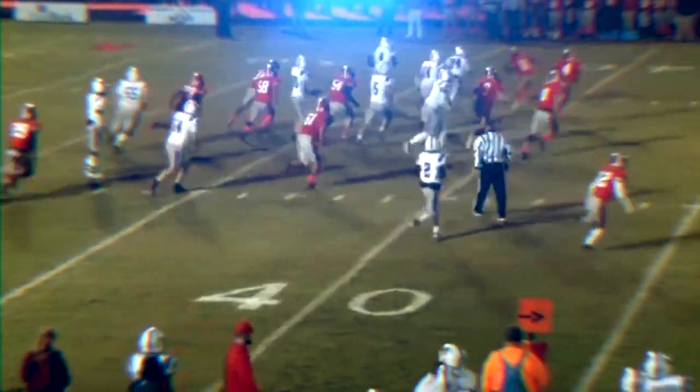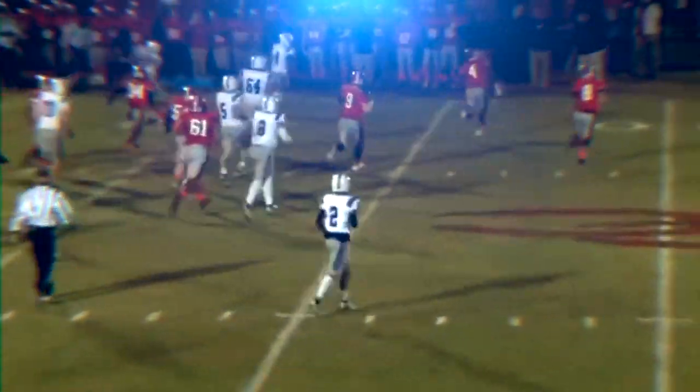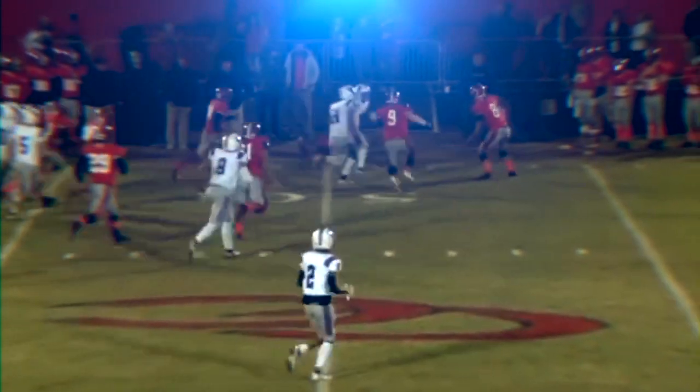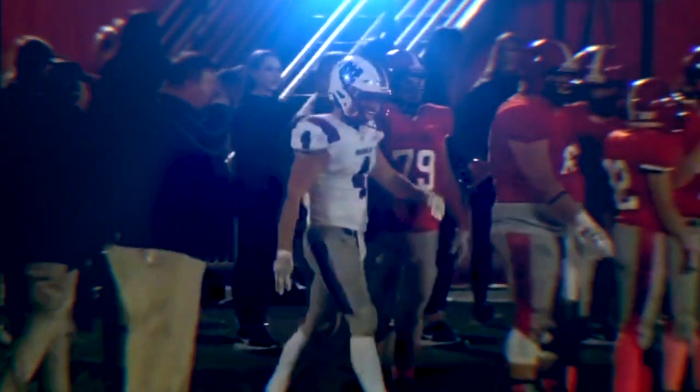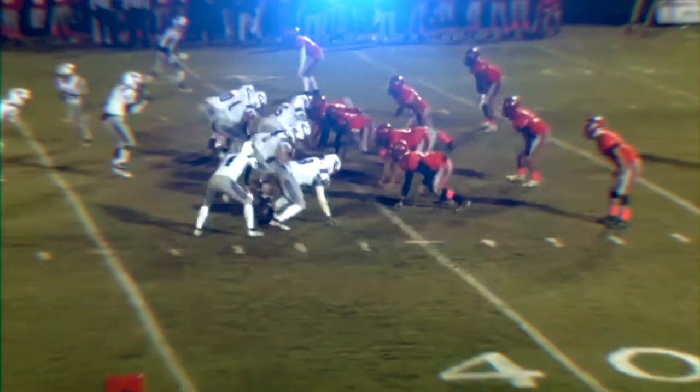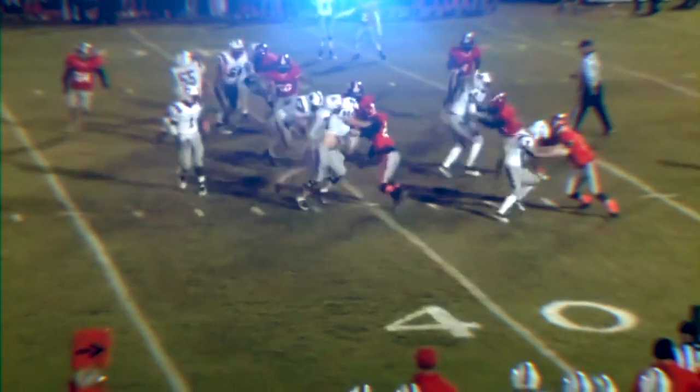Give goes to Kaysen. 35 to the 40, to the 45, to the 50. Kaysen knocked out of bounds in Raider territory at the 47-yard line. Taylor watching the play clock down to 6. Taylor hands off to Ryland Holder. Past the 35, down to the 34.